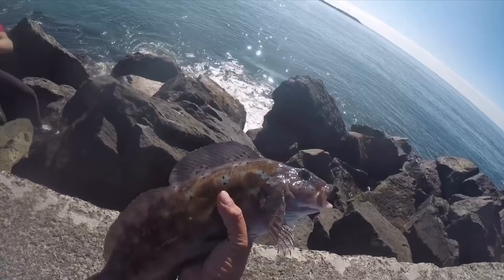Today, we're at the North Jetty in Eureka, and we're gonna go for lingcod, rockfish, kelp greenling, whatever we can get, and we're gonna try to do a catch and cook. So, wish us luck. Here we go.